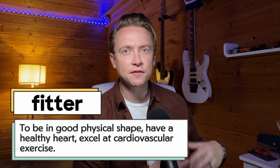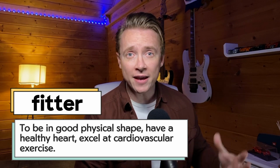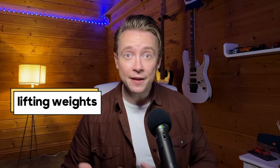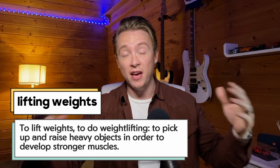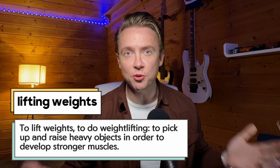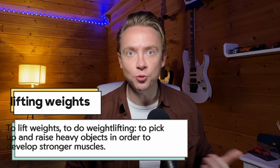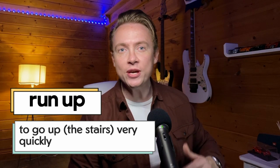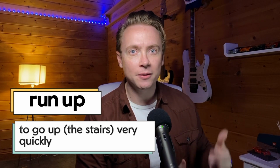If our goal is getting fitter, we really just want to be healthier and be able to perform exercise for a longer period of time. I said in this example that I like going to the gym and I like lifting weights. Basically means to pick up and raise weights above your head, pull them down, whatever you want to do. But lifting weights is moving heavy weights in a certain way. I use this expression to run up the stairs, which basically means we get to the top of the stairs as fast as we can, at a quick pace.